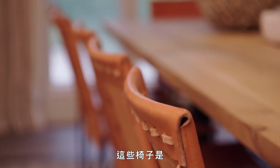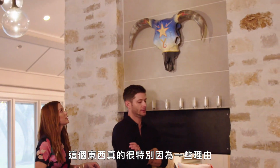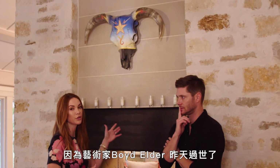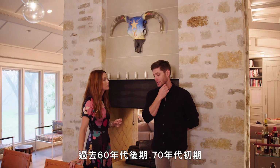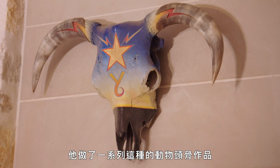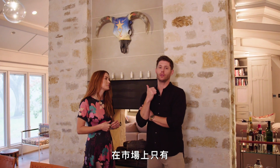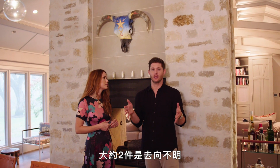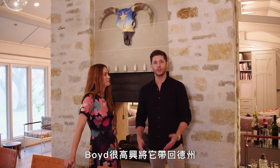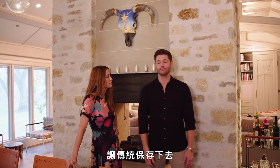These chairs were... Jamie Garza. Adam Marfa. This is really special for a number of reasons, even more so this weekend because the artist Boyd Elder passed away yesterday. Back in the late 60s, early 70s, he did a series of these animal skulls. There were only about 2 that were unaccounted for that were on the market in that series of 10. And we recently acquired this one. Boyd was happy to have it back home in Texas, and so we're happy to display it and keep that tradition going.